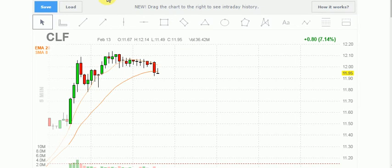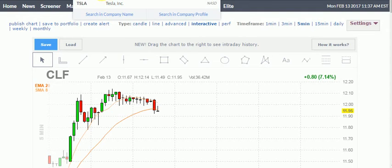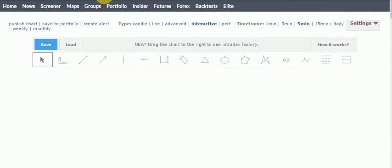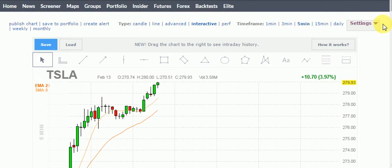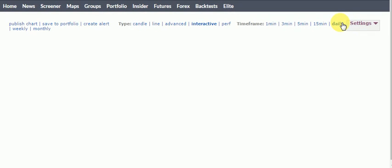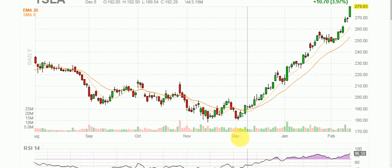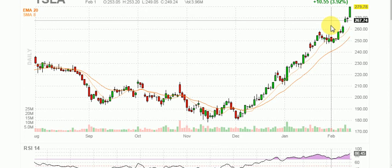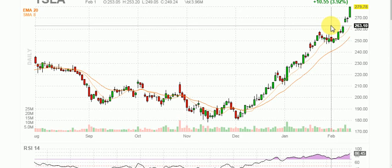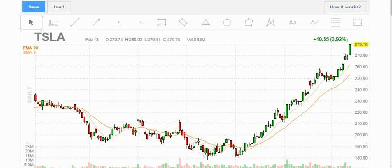The other name which is coming on the radar is Tesla. Now Elon Musk is sitting on the advisory board with Trump, so you'll see a lot of movement in Tesla, right? On the daily chart, it has some really good gains. All the way from December, from 180 to 280, it's a $100 run in just under 2 months. So that's pretty incredible.